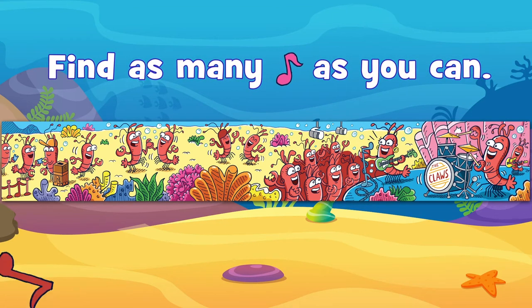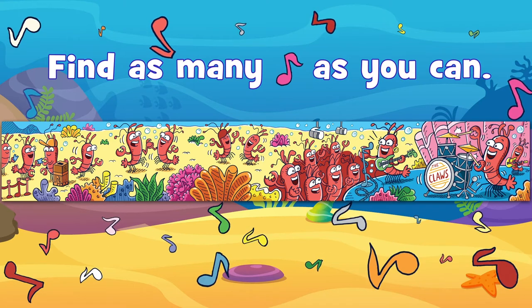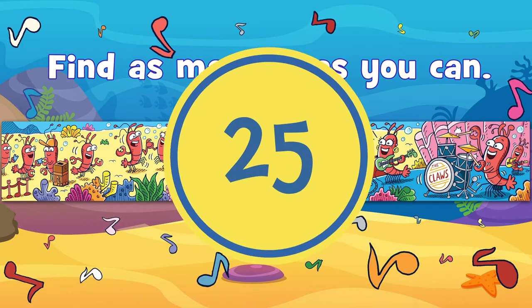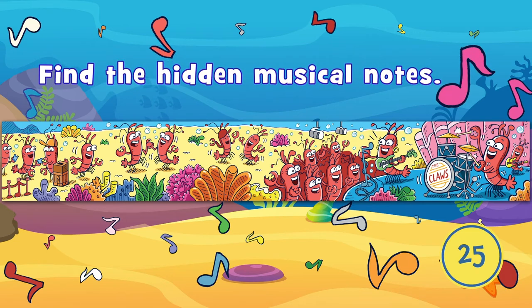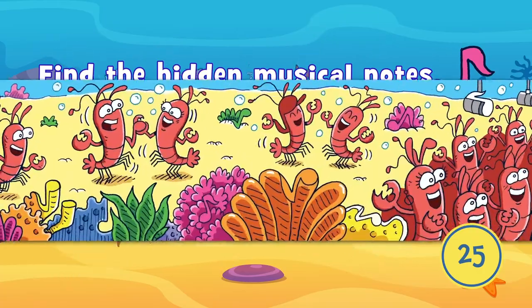There are 25 hidden musical notes. In this round, you'll have 25 seconds to see the whole picture. Find the hidden musical notes. Ready to tune in? Let's do it.